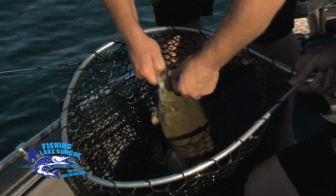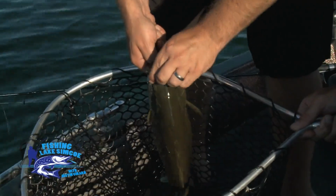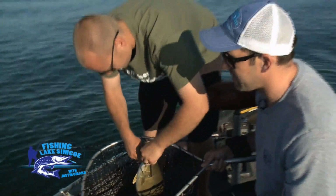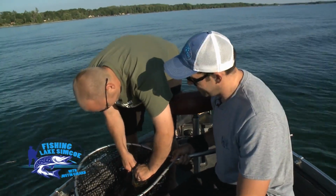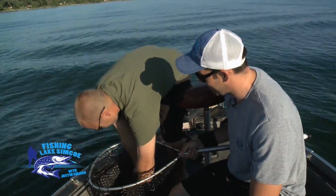He wasn't going anywhere. Top lip hook, perfect. That's exactly what you want to do, and that way he doesn't go anywhere. Get a nice fight out of him. That's what it's all about. You've got to enjoy the fight. You can't just reel him in and put him in the net and not enjoy that fight. It's got a good hook set. That's what you want.